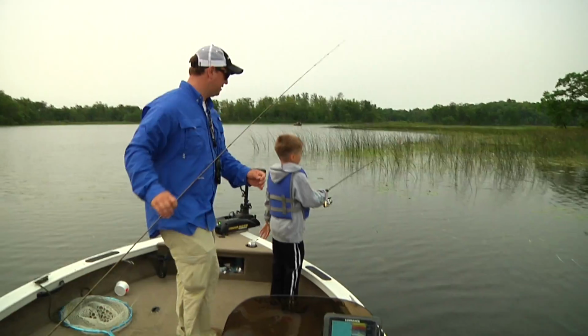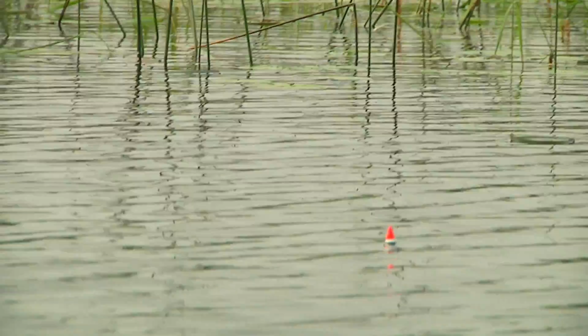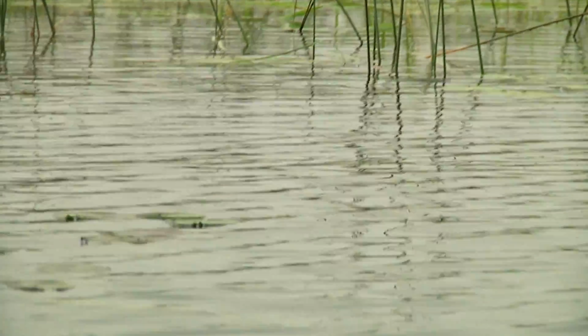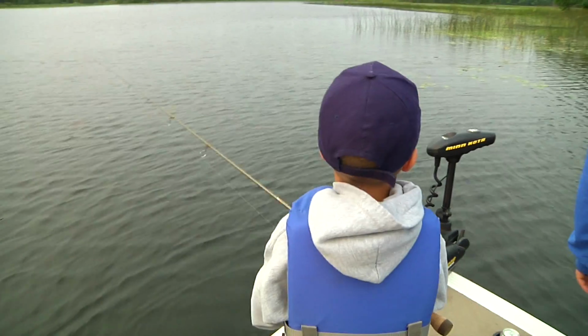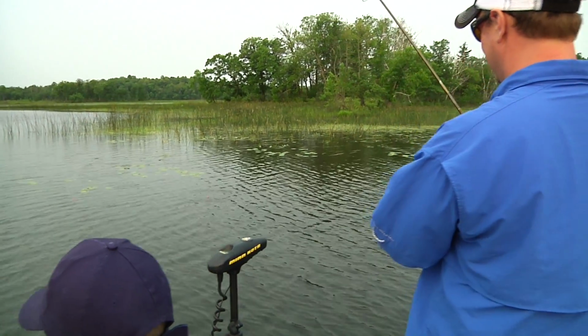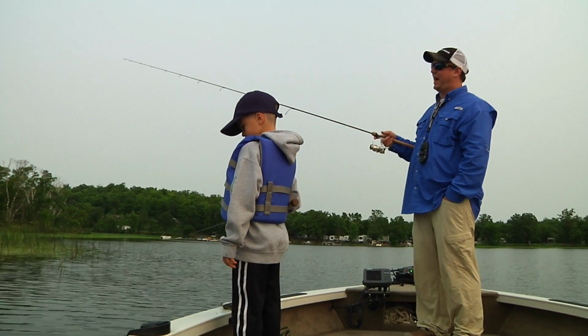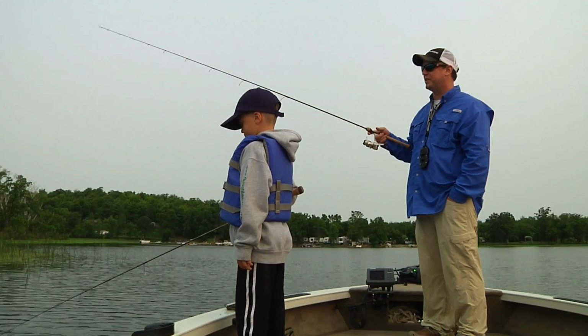We have to get closer though to the weeds. To the weeds? Okay. Another critical factor is accurate casting, hitting those pockets in good weeds near bulrushes. Nice cast. Hope we get a big one there. You know, I just feel like for the size, they fight almost better than anything out there. I think if bluegills grew to 10 pounds, you'd probably never land one, you know?